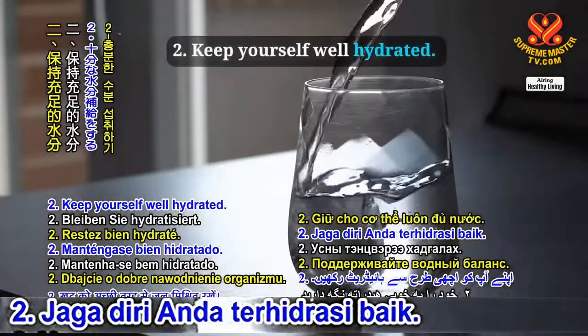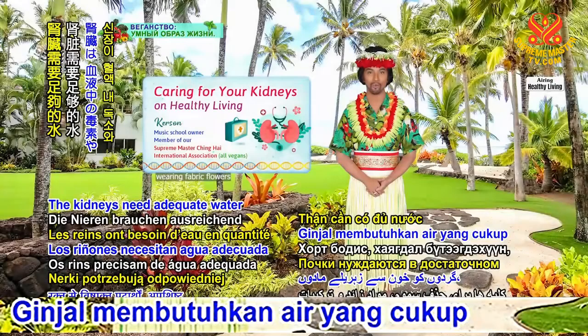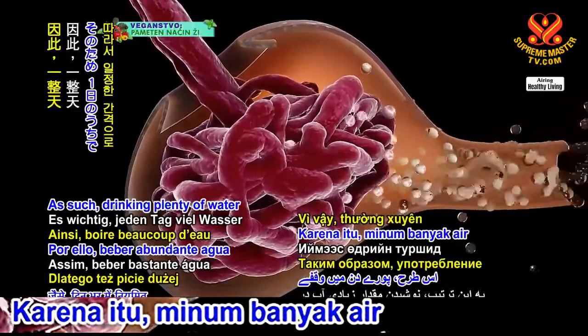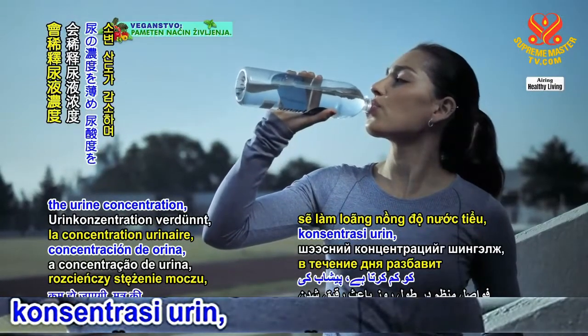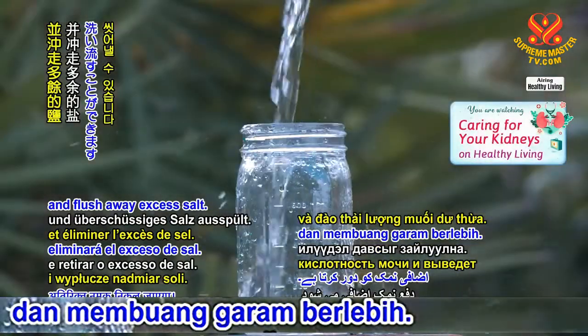2. Keep yourself well hydrated. The kidneys need adequate water to remove toxins, waste products, and unneeded compounds from the blood. As such, drinking plenty of water at regular intervals throughout the day will dilute the urine concentration, decrease urine acidity, and flush away excess salt.